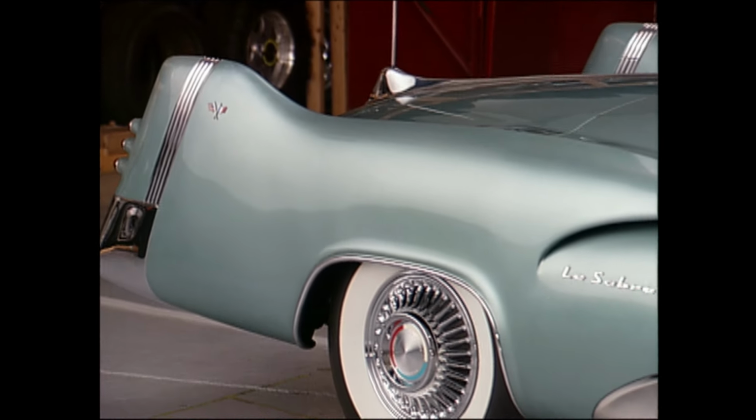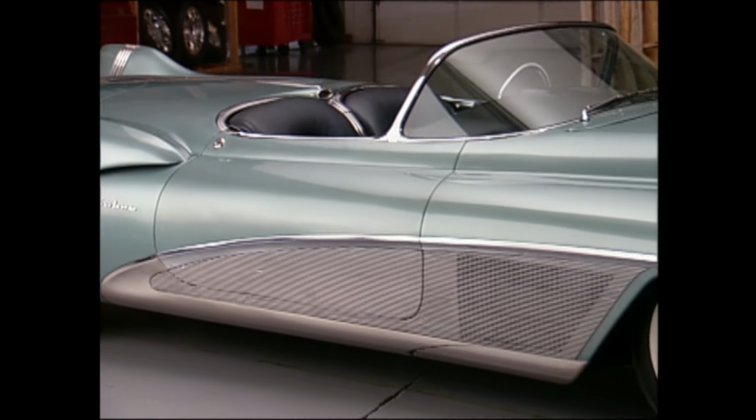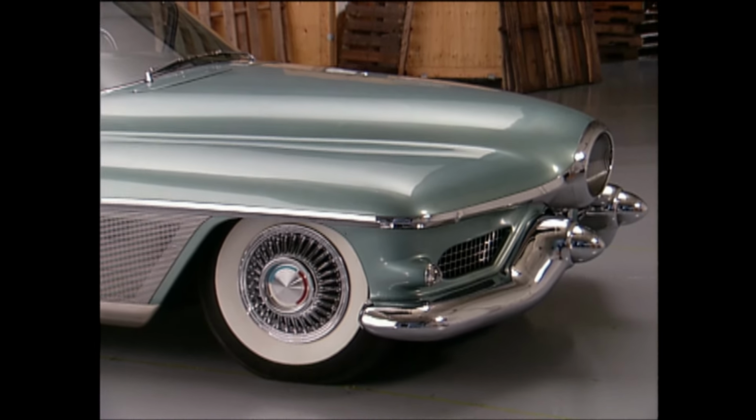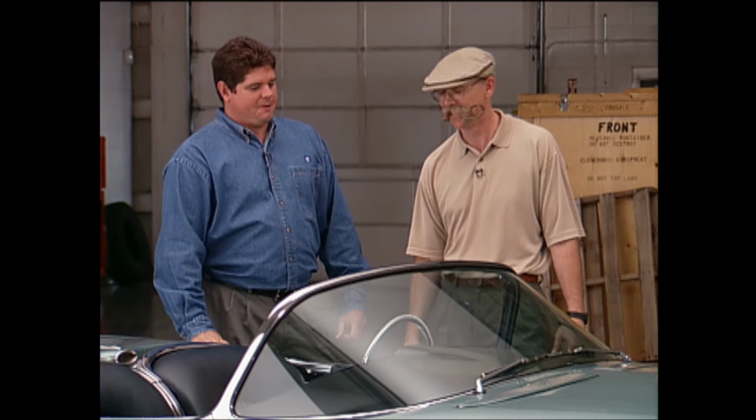Yeah, exactly. Yes. It's incredibly low too. I mean, this is really something for this era. If you put a vehicle of the same year alongside this car, they're a lot taller. This vehicle is actually a low rider type of car for the time. Never thought of it that way.